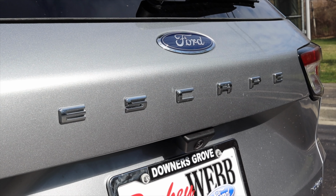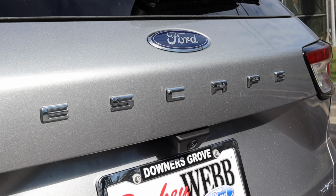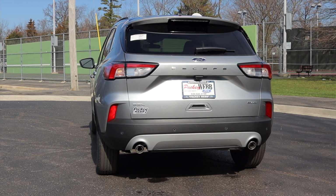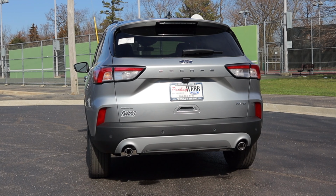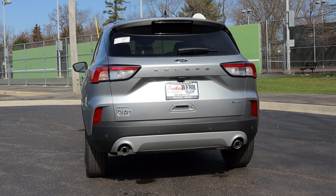It's about $34,000, which is fairly pricey. However, the CX-30 was actually almost exactly the same price. So that's just what these vehicles are going for these days.